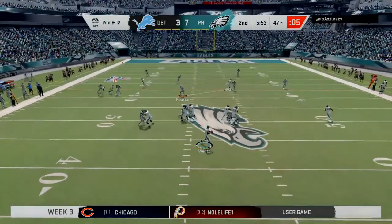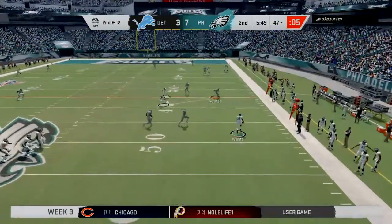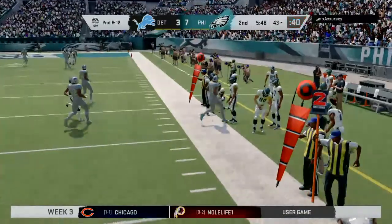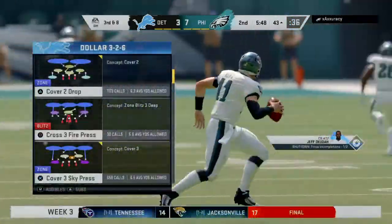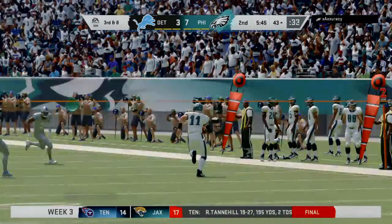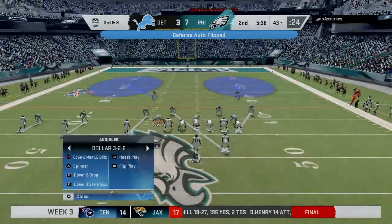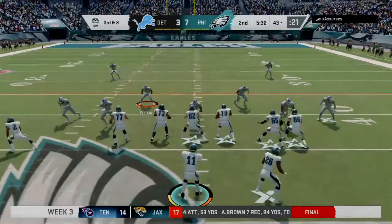On second and 12, Wentz flushed out right. He's going to take off with it, and he'll go down inside the 45 before going out of bounds. He'll wind up getting 4 there on his own, but it will leave him now with a third down situation, and they'll need to get to the 35 if they want to keep this drive going on third down.